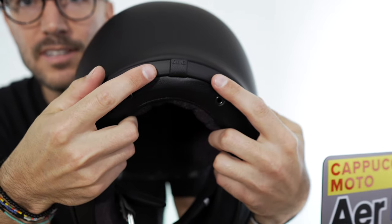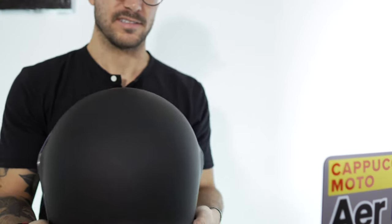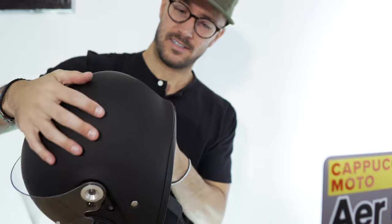Got a little Shoei on the bottom there. Attention to detail. So far, not much fingerprints. And I showered a while ago, so I should be pretty greasy.